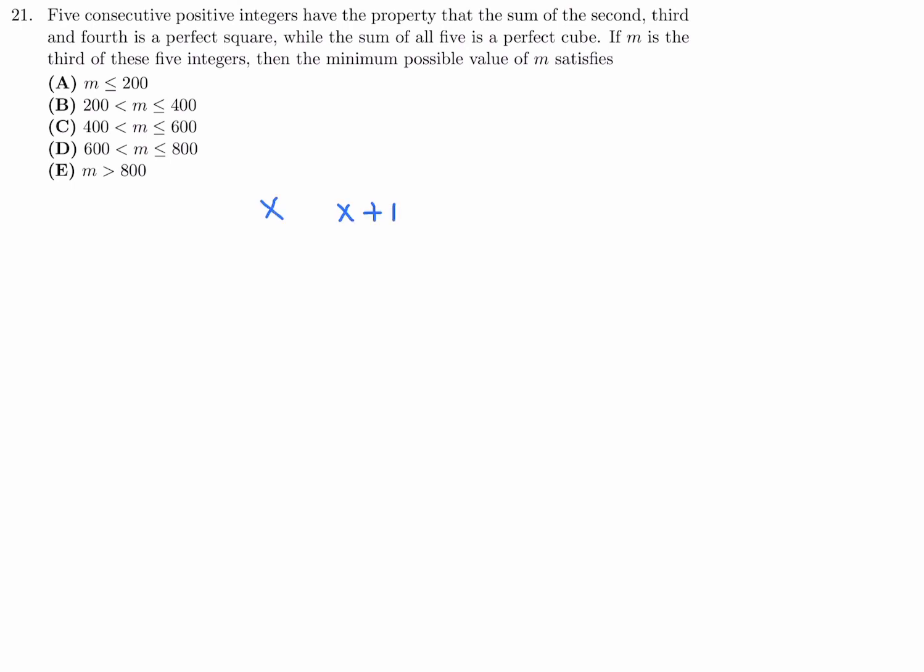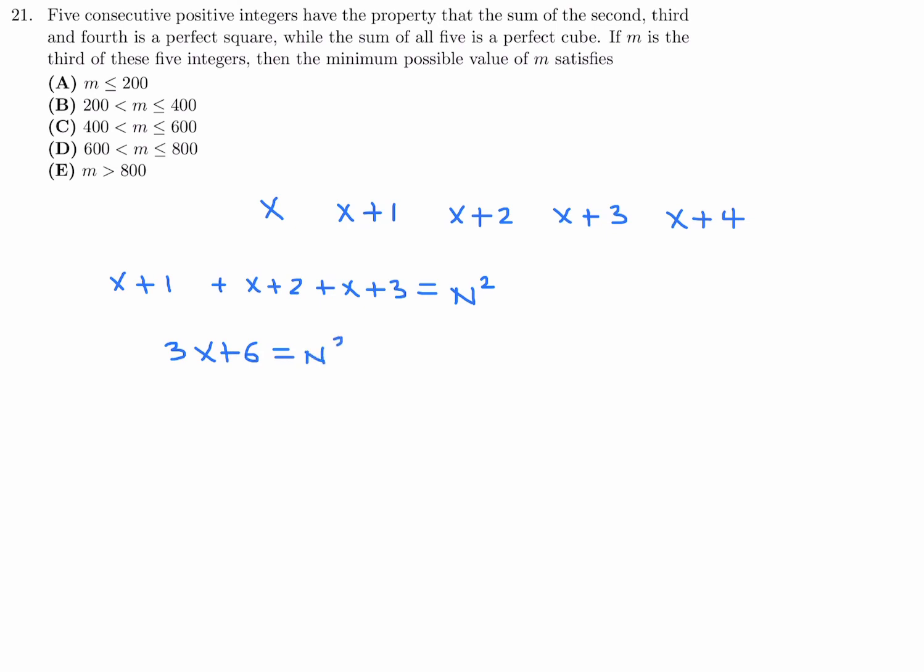x plus 1, x plus 2, x plus 3, and x plus 4 represent our 5 consecutive positive integers. They tell me that the sum of the second, third, and fourth is a perfect square. So when you add them up, they are a perfect square, which I'll call n squared. So 3x plus 6 is n squared, and I can factor out the 3 and I get 3 times (x plus 2) is equal to n squared.